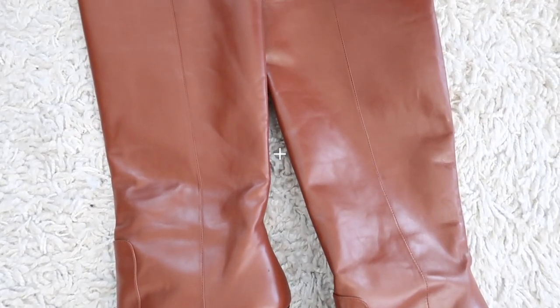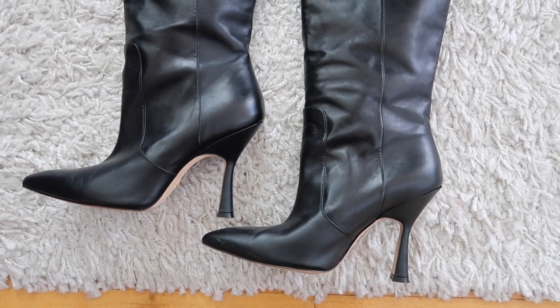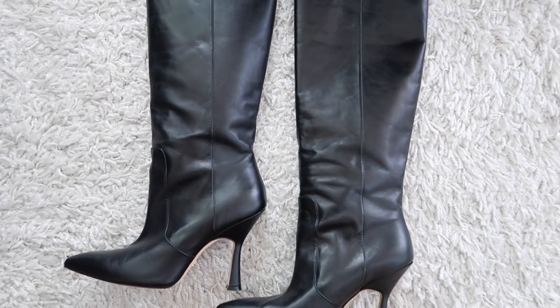I've already shown you guys these caramel brown Parton boots that I'm wearing with today's outfit. I also have them in black. They are so comfortable. They're not too tall. The shape of the heel and the shape of the boot is very trendy, but will never go out of style. The leather is super subtle, and they age beautifully. I've had the black ones for about 2 years, and the brown ones for about a year, and I've gotten my wear out of these.